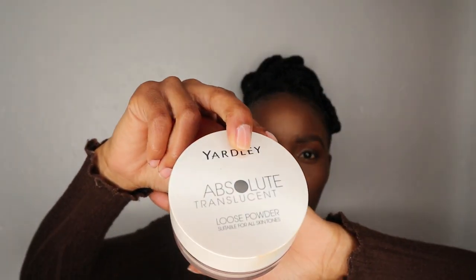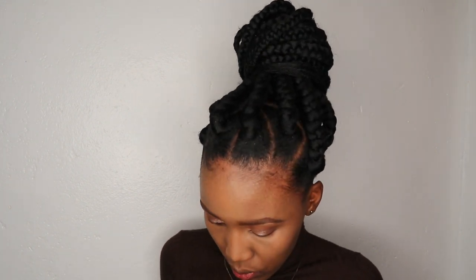Now I'm going to be using a translucent powder. This is how it looks. This thing smells so nice. When I'm using a translucent powder, I do not want to look like a clown, so I make sure that a little goes a long way. See what I'm doing now. So this is the finish.